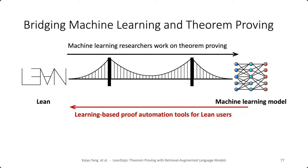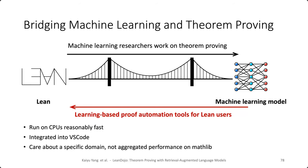We find Lean users care about a few different things compared to machine learning researchers. First, they want the tool to run on CPUs and reasonably fast, because they don't want to connect to a GPU server every time they use Lean. And they don't want to wait 24 hours before seeing whether it can prove the theorem. Also, the tool has to be integrated into VS Code so they can use it directly. And third, many Lean users care about a specific domain. If they work on their specific project in Lean, they want a tool that works for their project. They don't necessarily care about the aggregated performance of this tool on Mathlib.